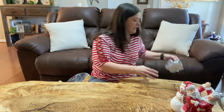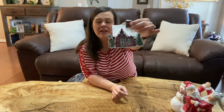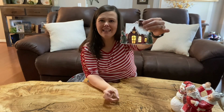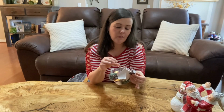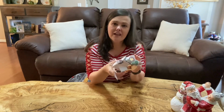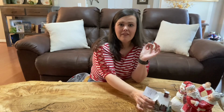And this is another thing that I picked up that has the tartan plaid. I already have one of these, but I use these on my tree, and this one lights up. I'll turn it on for you. And I felt like I needed another one, and at 60% off, why not? It was marked $10.99 with the percentage off, and like I said, I have several of these on my tree, and I just got another one to add to the collection. If not, I'll use it on my tier tray. It'll be fine there too.